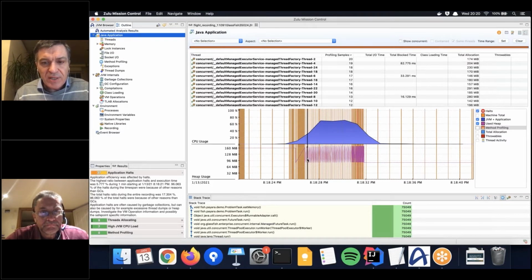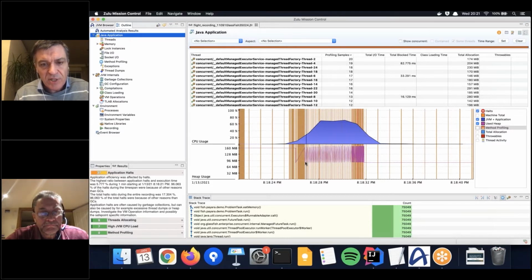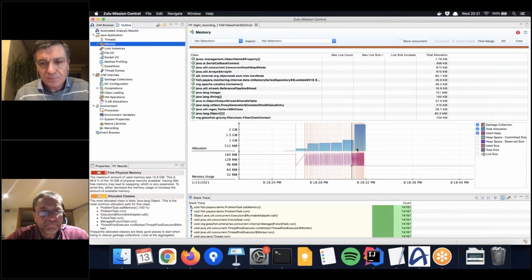And you see also that there is some heap. The amount of heap which is allocated changes, so it rises steadily, and then you have a garbage collection again, up and down, and then you see that even here in that last bit there are a lot of times it goes up and down. You'll look more in detail at the memory one.